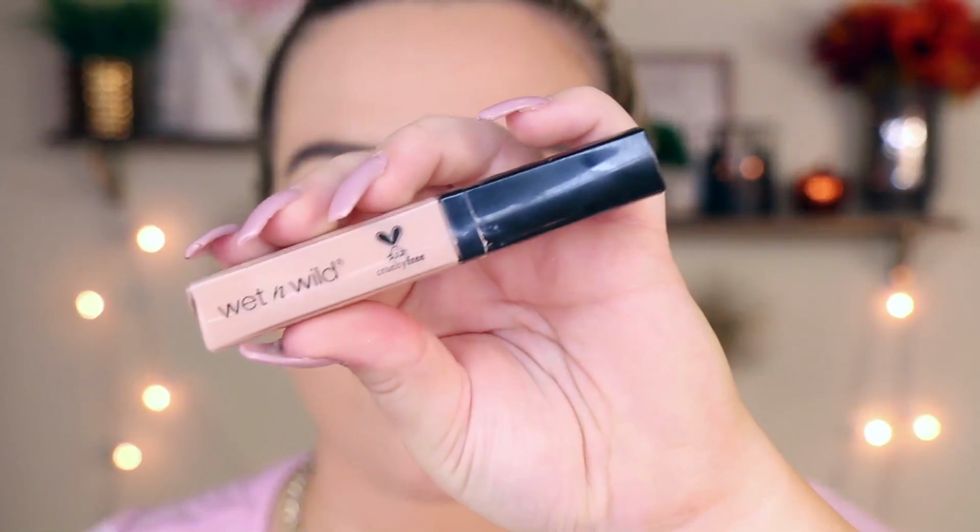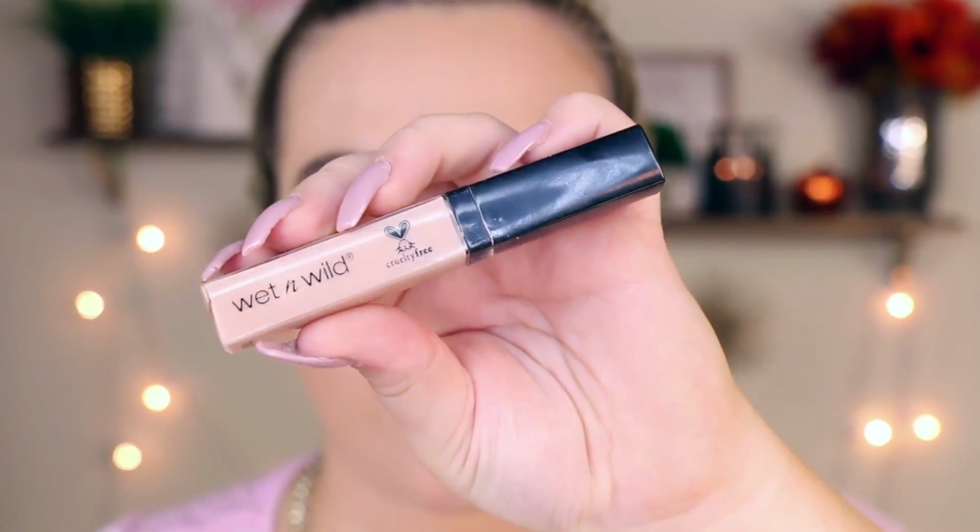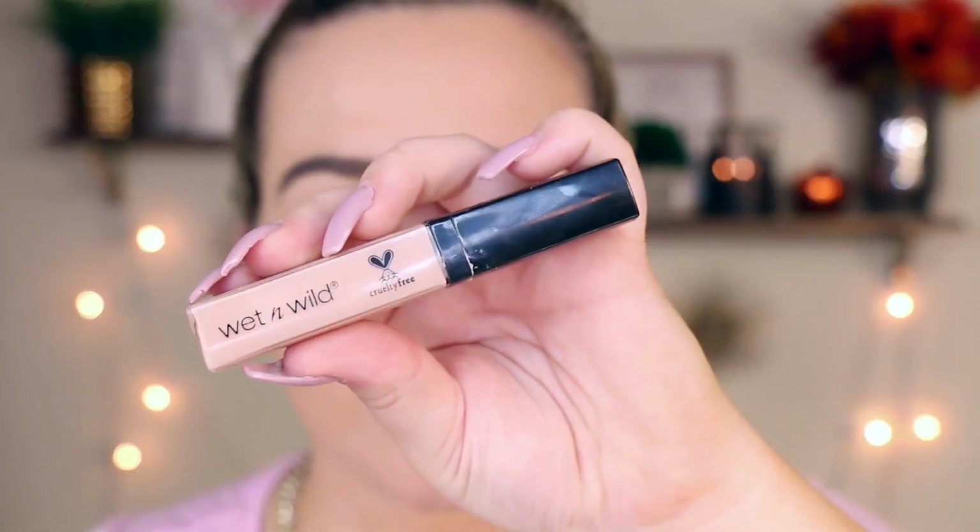For my eyes, of course, I'm wearing my Wet n Wild Photo Focus Concealer. This is very affordable as well. Definitely a really good drugstore concealer. Very hydrating underneath the eyes, and I don't feel like it really sets or anything. I haven't done anything to my face except apply foundation or BB cream and my brows.